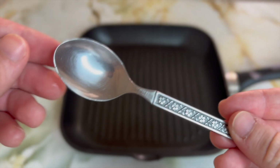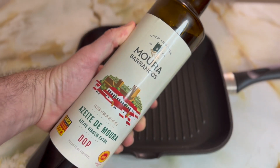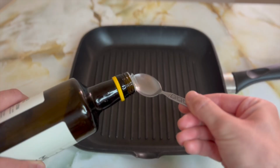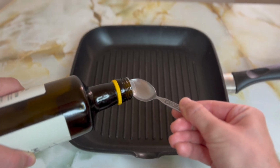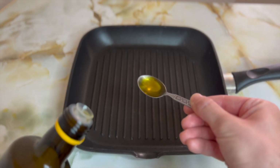And then when it comes to measuring teaspoons or tablespoons, I just use regular teaspoons or tablespoons as I don't have the fancy looking ones. So here I'm going to measure out a teaspoon of olive oil. And you want to be precise when doing this. Don't let it completely overflow, otherwise that's not just 1 teaspoon.